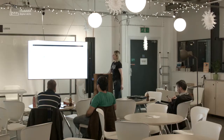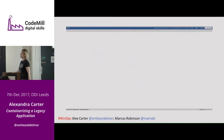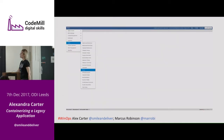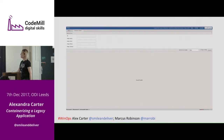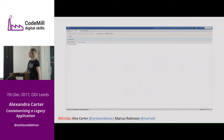So this is what it really looked like when we got it running. Really exciting, isn't it? Just a series of vanilla screens. But we were just so happy. You can just imagine, I've never been so happy to see something so dull on my screen. Just clicking through the menus, it all works. Look at it all working. And bearing in mind the database behind it is all sat there in a container as well, which just shouldn't be. But yeah.